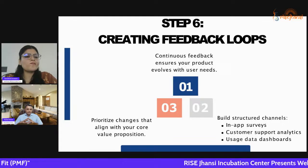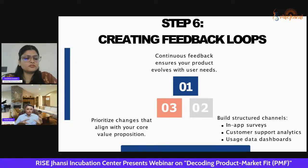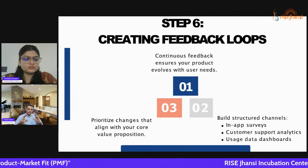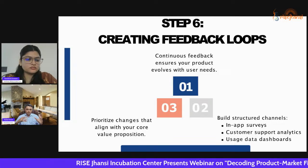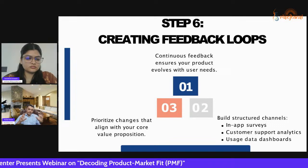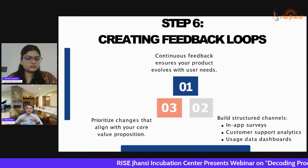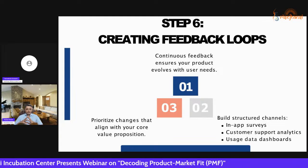Priorities also change and align with our core value proposition at times as well. So we need to also be focused on those things. We have to have a particular set of tools to be used to get certain inputs from a certain set of people. It can be in-app surveys, customer support analytics. We can also have a dashboard in place where we see where the users are, if they are clicking on some notification of ours or a promotional email, and where they are going and why they are leaving. They are not executing the whole funnel properly. So we need to have those kinds of loops in place.